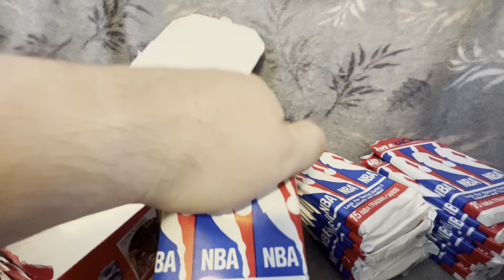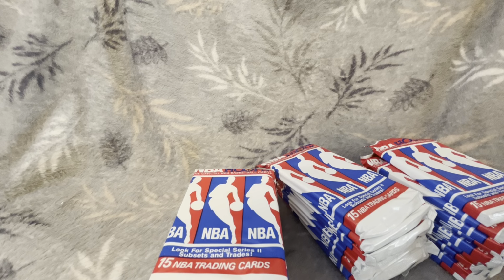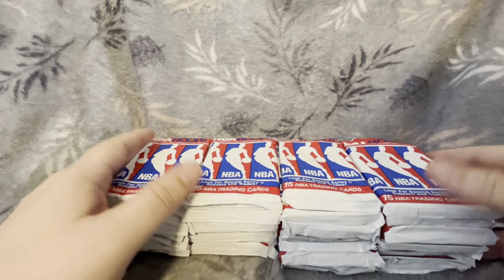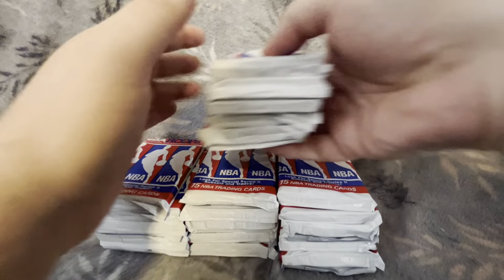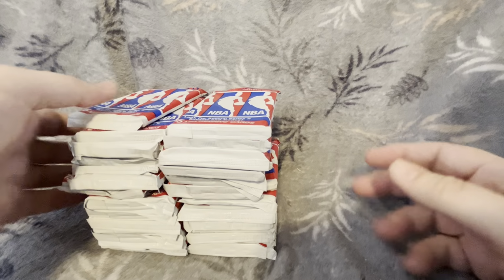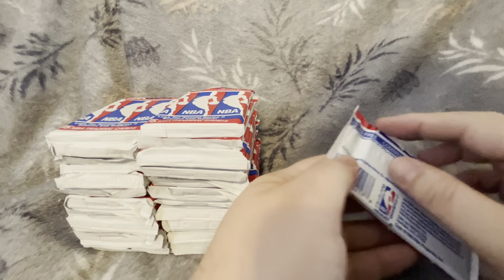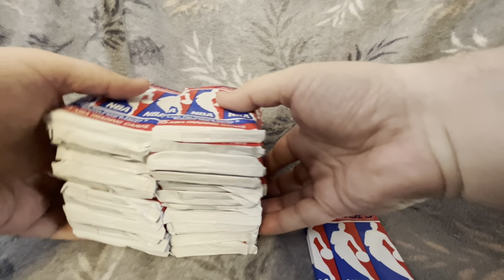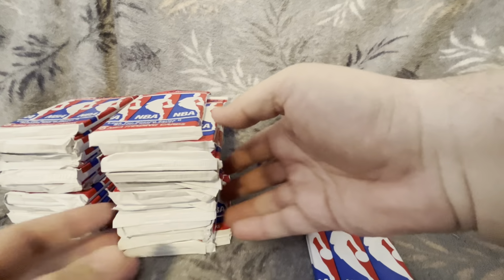Now, to be completely honest, sometimes, man, I don't remember or know the difference between Series 1 and Series 2. Some cards are in Series 1, some are not. Man, it's hard to keep it straight for all these years. So I think this one does have the trades, and obviously it says trades, but there's some different inserts as well. But let's find out. Let's see what we get.